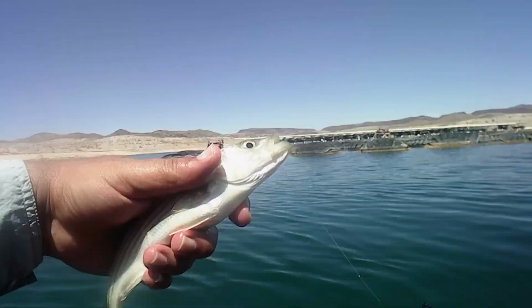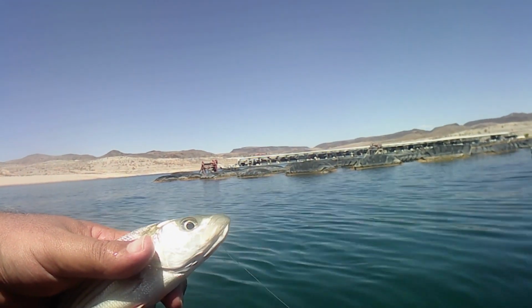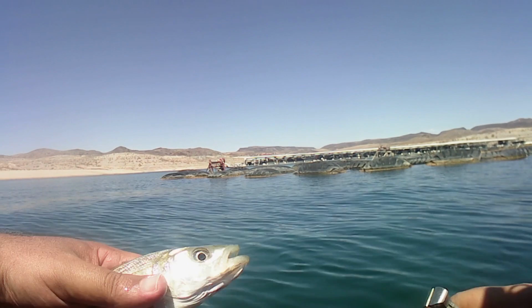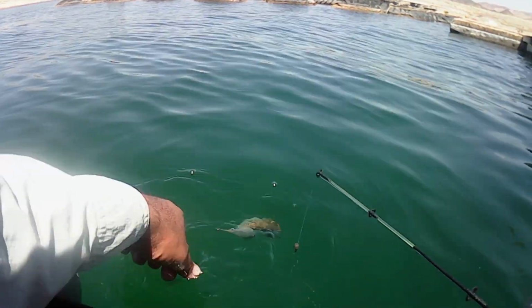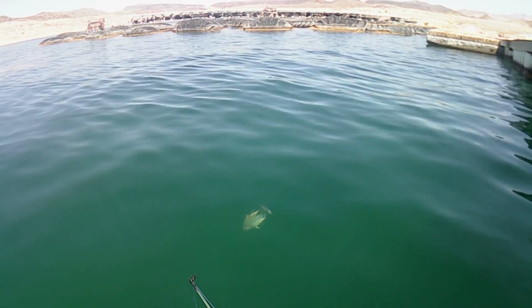So this little striper swallowed our hook. I'm not going to be able to get it out there without damaging his gills. So I'm going to cut off the line as deep as I can. And then we're just going to release our little striper. And there he goes.